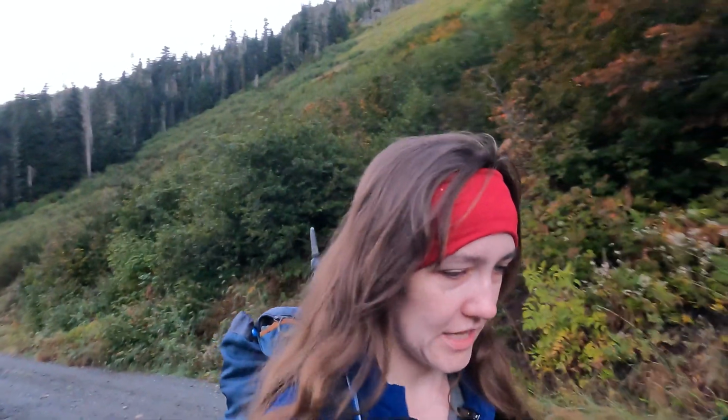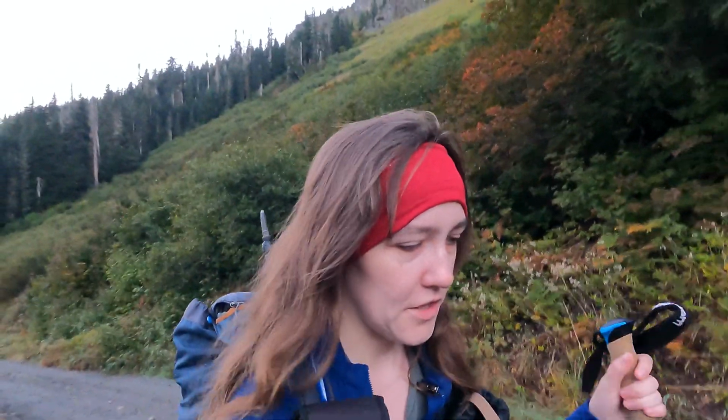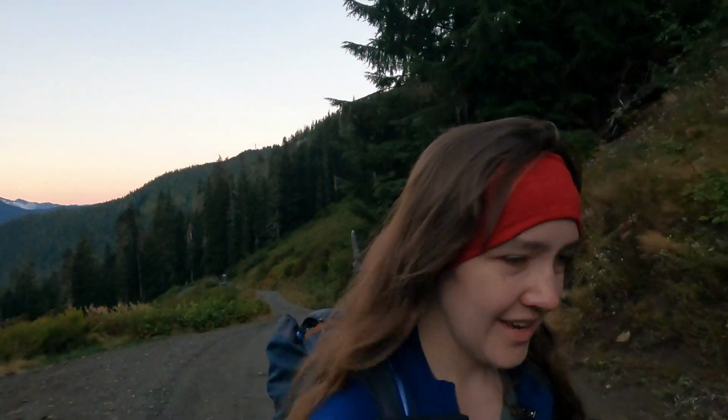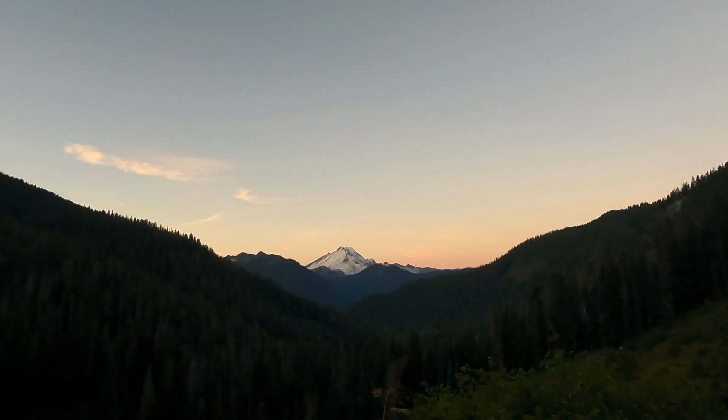I am adding a little bit of extra mileage onto this. I'm walking the road up to the trailhead, so in total I am doing 8.5 miles and 2,800 feet of gain, but it is going to be worth it. And I mean, you can already see I got Mount Baker behind me. Let's go see some fall color and climb a mountain.